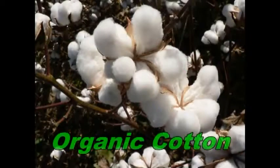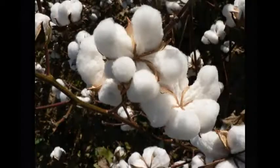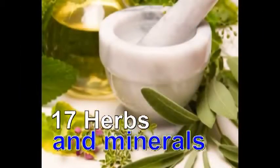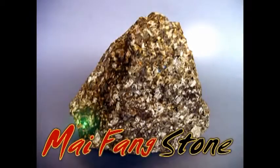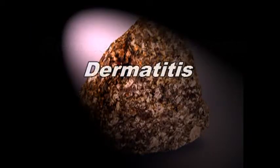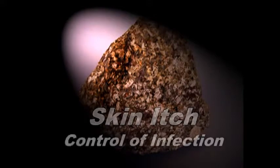Unlike your ordinary pad, FC Bio Sanitary Napkin is made from 100% organic cotton and not with recycled and bleached papers, taking you out of the worries of dioxin exposure. It is especially blended with 17 herbs and minerals proven to cure and enhance women's health. Among these are the Maifang stone, an ancient Chinese remedy for eczema, dermatitis, psoriasis, skin itch, and control of infection.